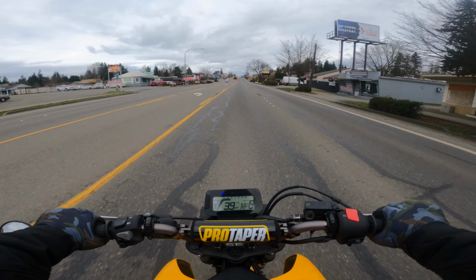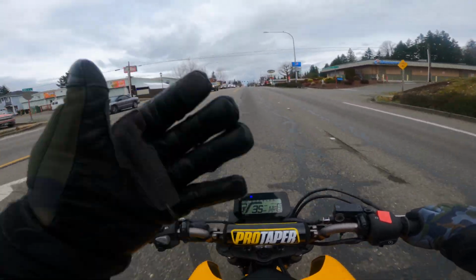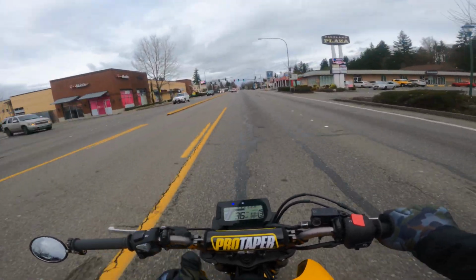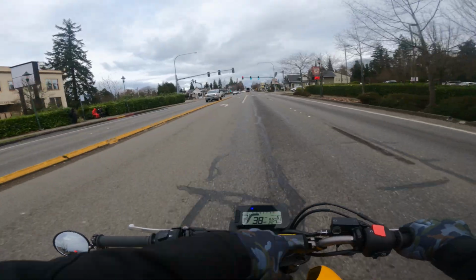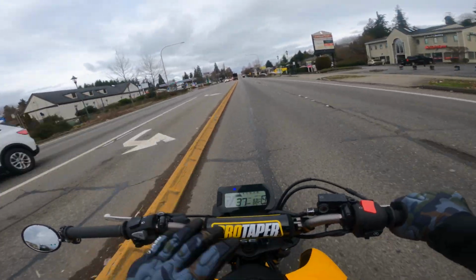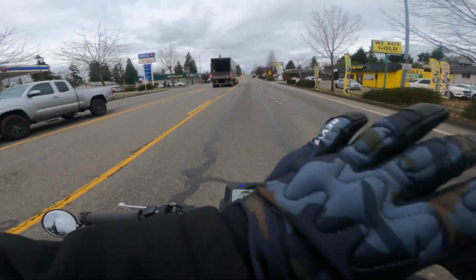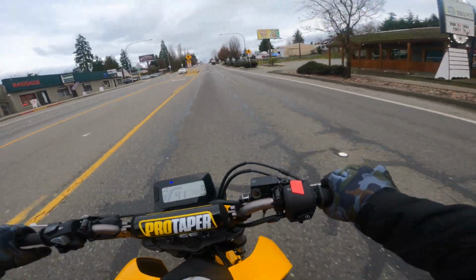Okay, let's talk about what the R1M has over the R1. The most obvious thing is the carbon fiber fairings. Cool! If that's your thing, it might be worth the extra $9 grand. We'll talk about pricing later. It has electronic suspension. Cool! Öhlins is great. I love them. Their electronic suspension is the same suspension I have on my Aprilia RSV4 1100 factory, which I love.